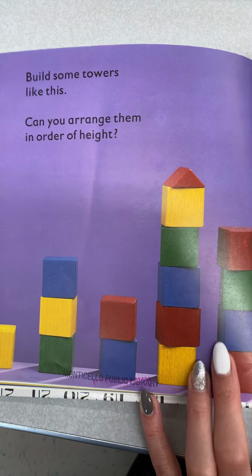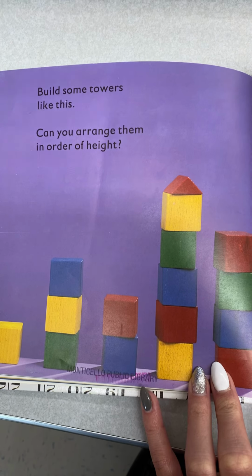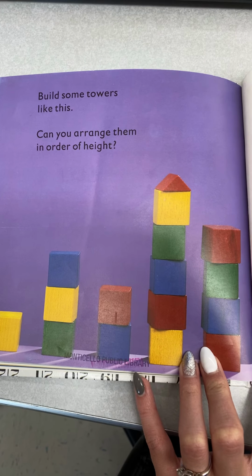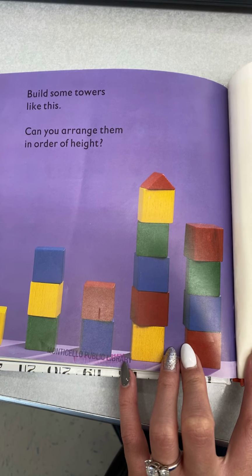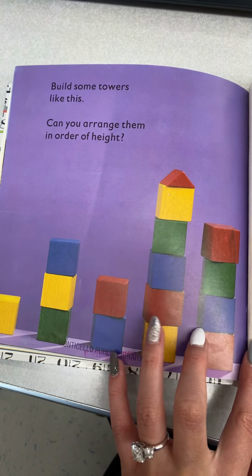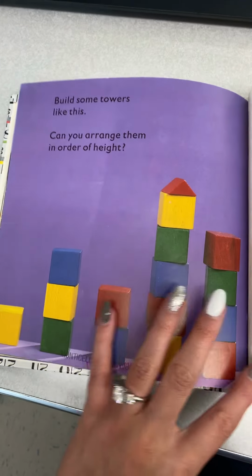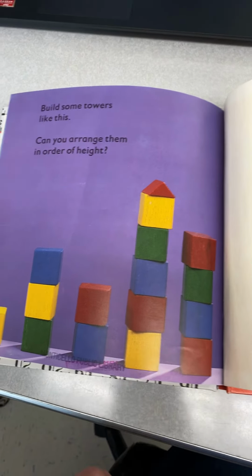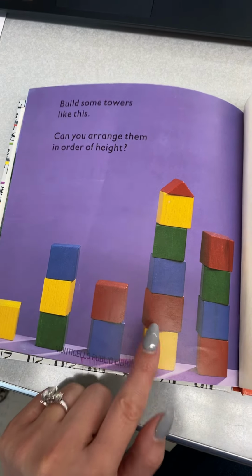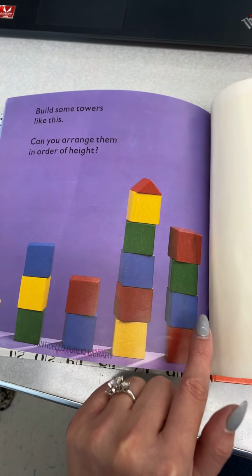Build some towers like this. Can you arrange them in order of height? See if you can do that at home, especially if you're at home for remote learning. Build some towers with blocks or Legos, and then rearrange them by height. These are not in order from tallest to smallest, because this one is taller, so it would need to go over there.